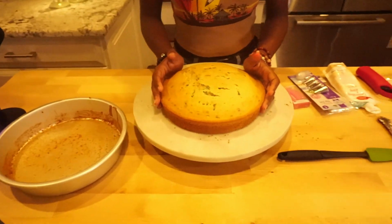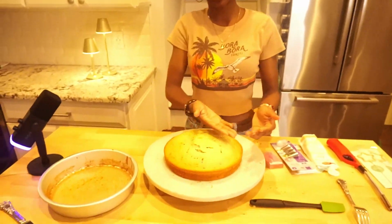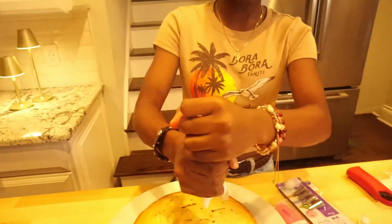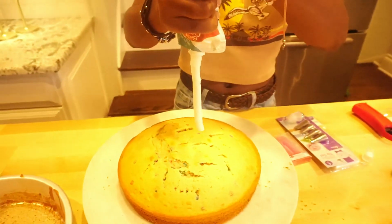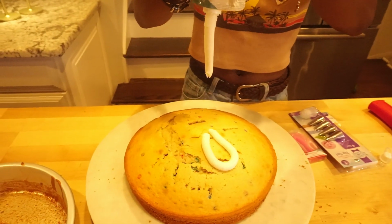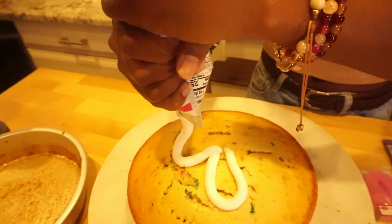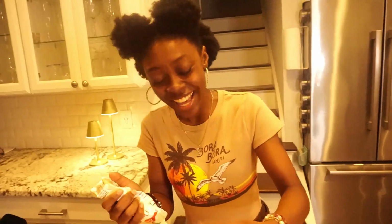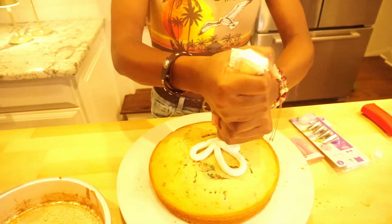Now, I know in traditional baking, you cut off this dome piece so that you can have a flat top, but we not about to waste all that cake. We're just gonna put the frosting straight on. Wait, can I make a heart? I can make a heart. Yeah. That looked like something else. I think you gotta sense it out, man. Hold on, just put stuff over it.